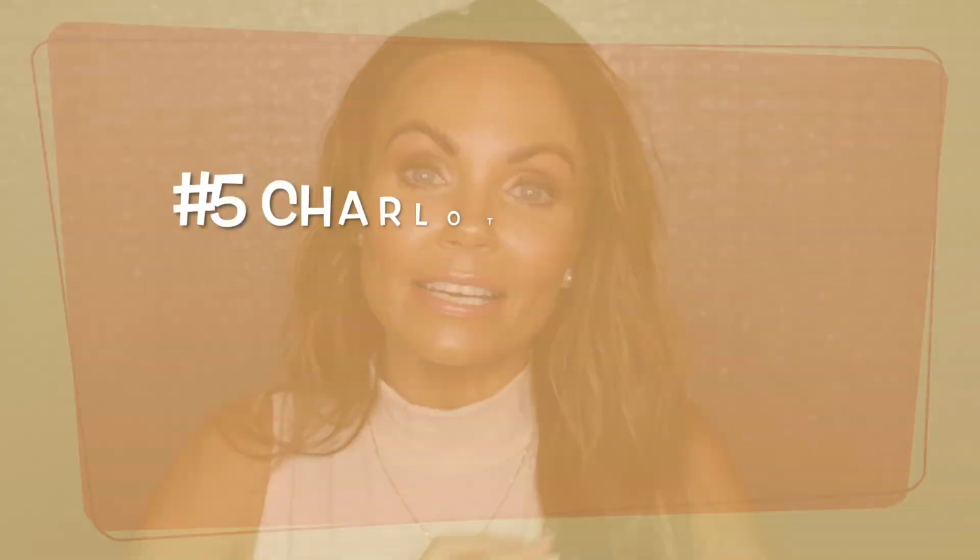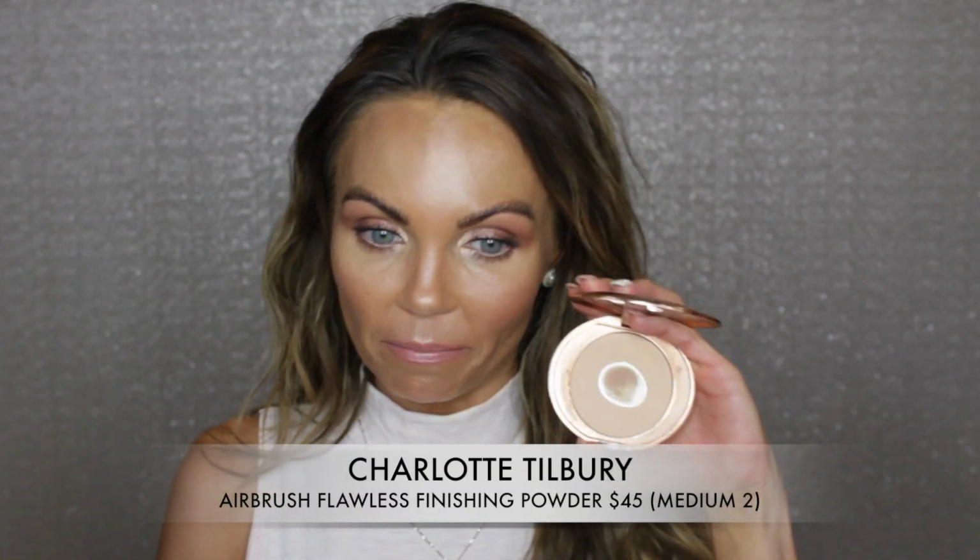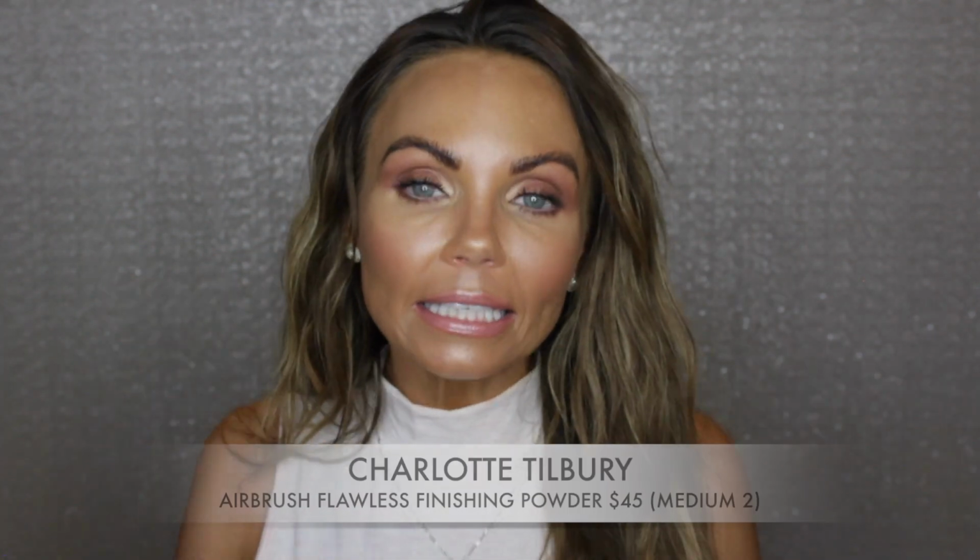Number 5 is my holy grail, another product from Charlotte Tilbury that I cannot live without, and that is the Charlotte Tilbury Airbrush Flawless Finishing Powder. This powder literally makes your skin look airbrushed. It wipes wrinkles away. It's unbelievable how well it works. You can see the difference between these two sides. It is flawless. It looks so beautiful on the skin.